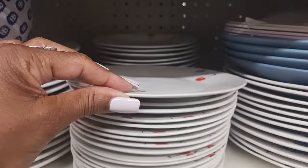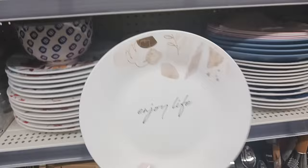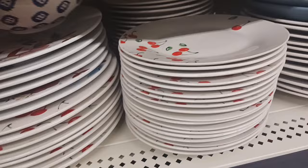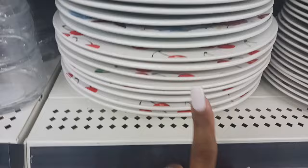Okay, and then, oh, what's that? Let's see. Enjoy life. I like that. $1. Yeah, that's pretty. Okay. And let's see, this is another one, I think, right there. It goes with that one, I think. And that's $1. And look, they have the big cherry plates down here, too.